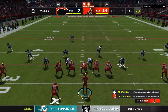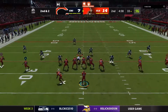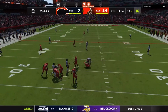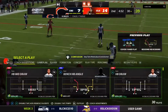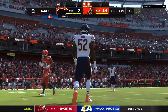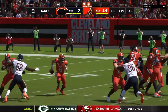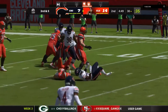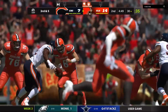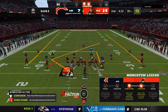Here's a 2nd and 2 now from the 33. From the gun, Mayfield. Pressure comes and down goes Baker Mayfield. That's sacked by Khalil Mack. You say Khalil Mack and offensive coordinators get very, very nervous, and there's another example of exactly why. 9 sacks in 2020. He's been named to 6 consecutive Pro Bowls and been an All-Pro in 2 of the previous 3 seasons in Chicago.